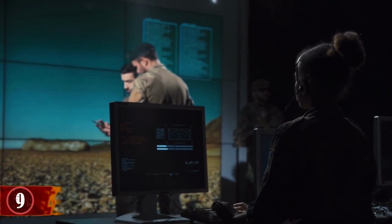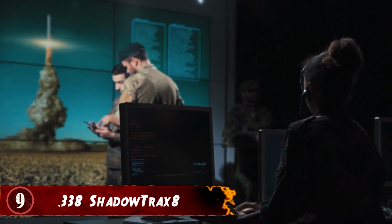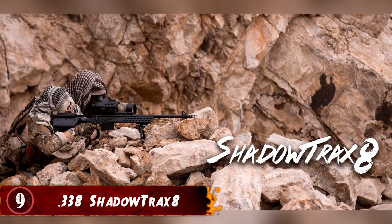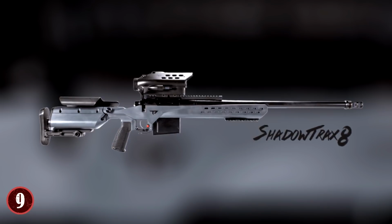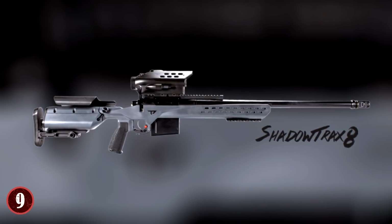Number 9. TrackingPoint 338 Shadow Trax 8. Now, advancements in technology have made things really very efficient, especially when it comes to weapons. Just look at the TrackingPoint 338 Shadow Trax 8. This is a hunting rifle, but it's perfectly made to both track and kill a target with a minimum amount of effort from its user. Not really too fair, but that's not really what the video is about.